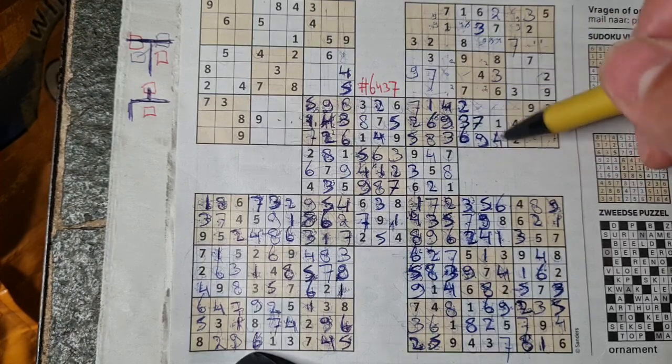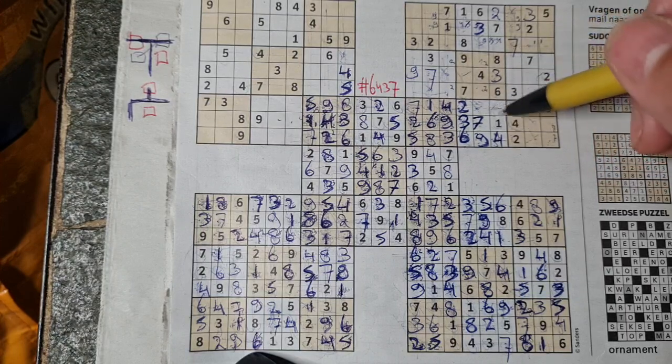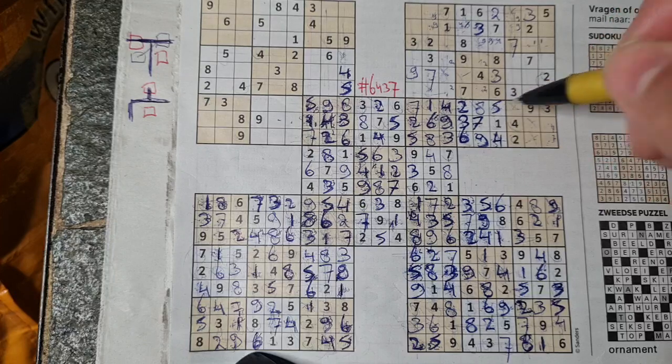4 numbers, the 1, the 2, 3, the 4, 5 is missing. The 6, the 7, 8 is missing. 5 and 8, 5 and 8. We have 8 in this column, no 8 there. 8 should be here. The 5 goes there.